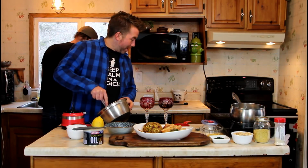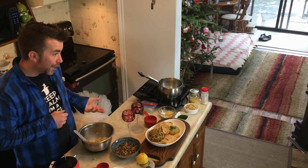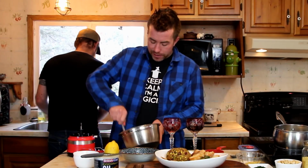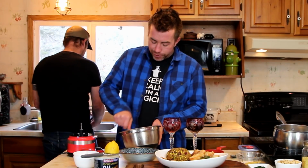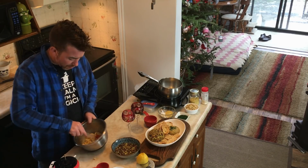Hello, Cornelius. Last night when we were sampling this, Cornelius also sampled it, and he approved of it. Shelby grabbed the whole bowl of it while we weren't looking, and she helped herself to a big helping of that. So it's for sure Shelby approved. Definitely. All right, so I've got that all mixed up.